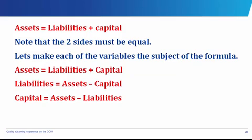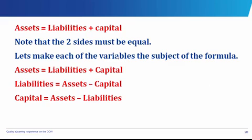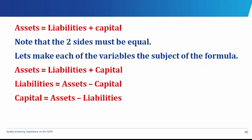Now, let's make each of these variables the subject of the formula. Let's take assets. If we use asset as the subject of the formula, what do we have? We have assets is equal to liabilities plus capital. Let's take liabilities as the subject of the formula. Liabilities is equal to assets minus capital. Let's take capital as the subject of the formula. Capital is equal to assets minus liabilities.